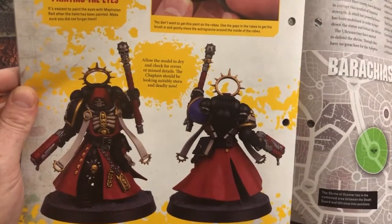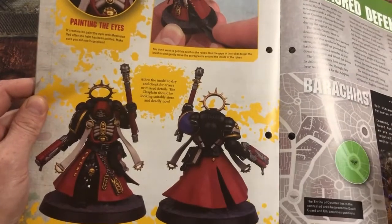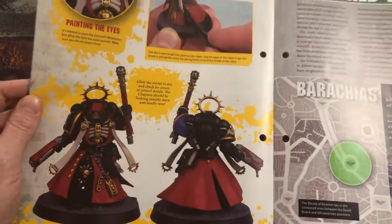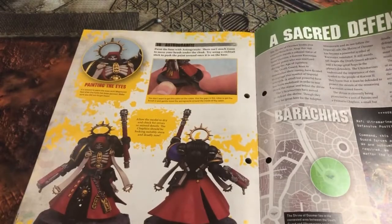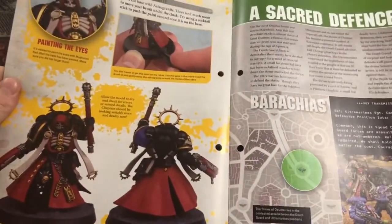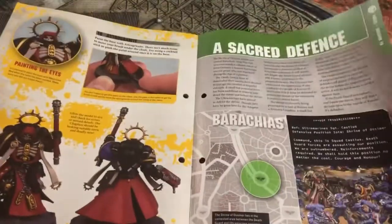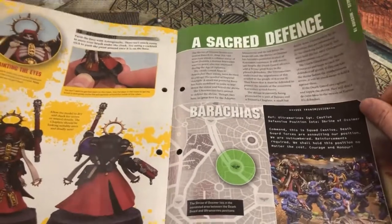Again, it's a nice clean result. It's obviously very simple, and it's designed to get these models on the tabletop. But painting black is tricky, and this would have been a good opportunity to perhaps look at ways to deal with that. But hey ho, you can't have everything.